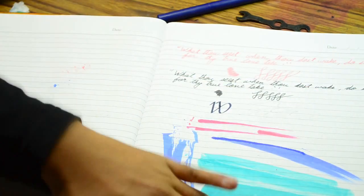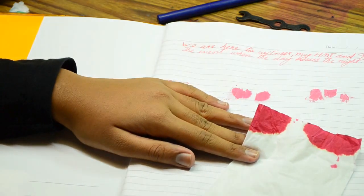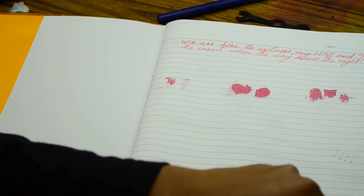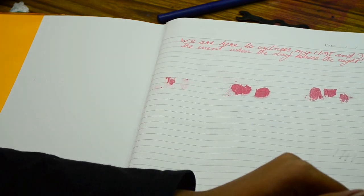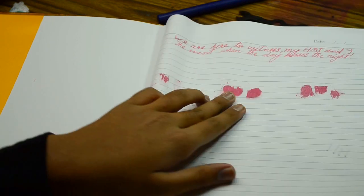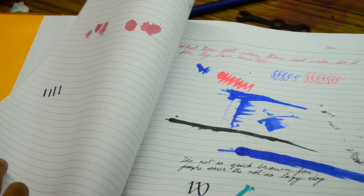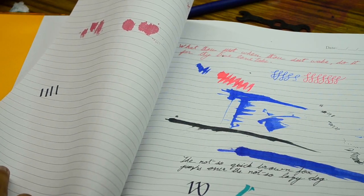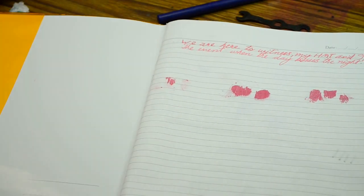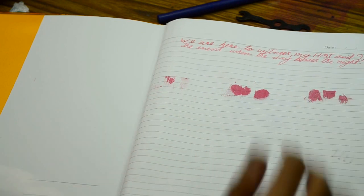So I'll show you my ink. Just this. It is the same ink. It looks like pomegranate juice. However, this does not contain any pomegranate of any sort. This is my ink splash, you can say, and this is how bad it bleeds through. Obviously, this is homemade ink, right? So you can expect it to show properties like this.